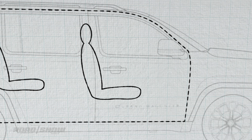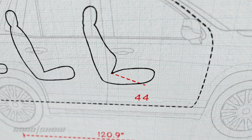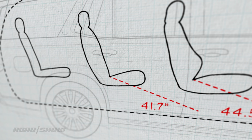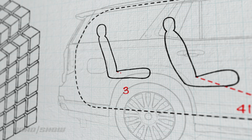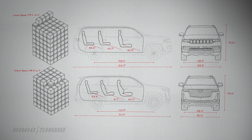Legroom in the first row of the Jeep is 40.9 inches, but the Cadillac beats it with 44.5 inches. However, after that, it's all Jeep, with 42.7 inches of legroom in the second row compared to 41.7 inches in the Caddy, and 36.6 inches of third row legroom in the Grand Wagoneer compared to 34.9 inches in the Escalade. So point here goes to the Grand Wagoneer.